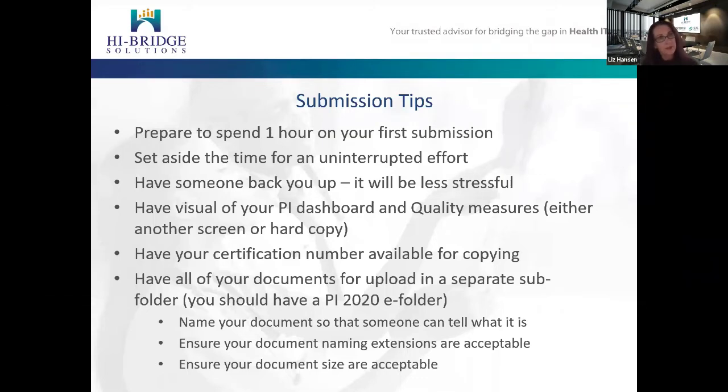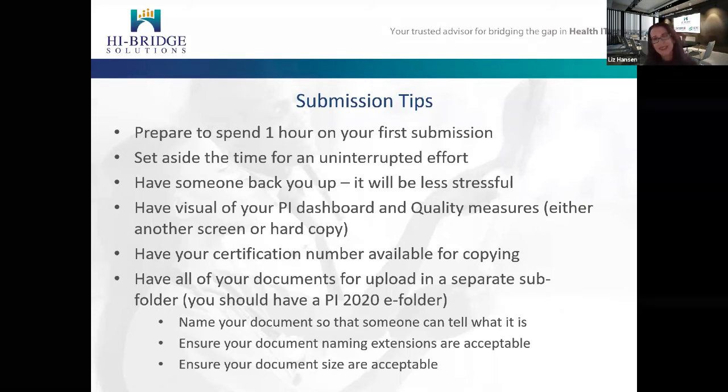And we don't want that to happen to you, especially as we get towards where the program is closing out. We need to submit our attestation and make it go smoothly through approval. If you get this right the first time, it'll be faster. So be ready, have your information ready, have visuals ready so you can see your denominators and numerators. Set aside the time for uninterrupted effort.